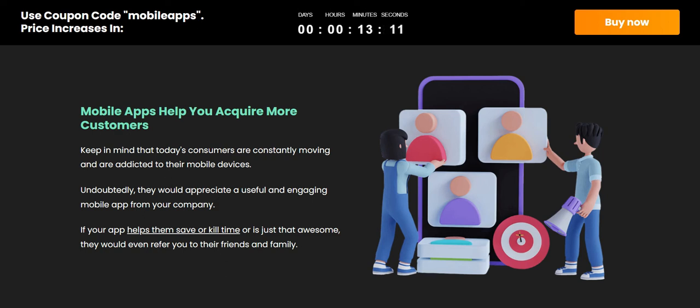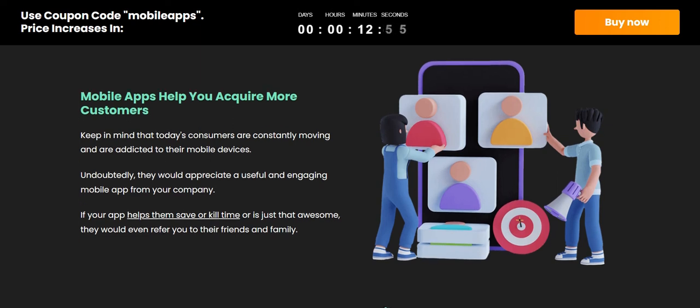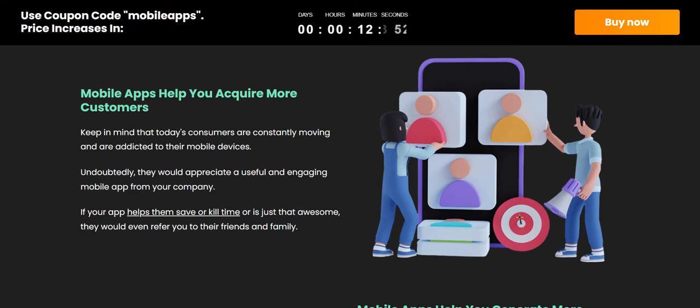Mobile apps help you acquire more customers. Keep in mind that today's consumers are constantly moving and are addicted to their mobile devices. Undoubtedly, they would appreciate a useful and engaging mobile app from your company. If your app helps them save or kill time or is just that awesome, they would even refer you to their friends and family.